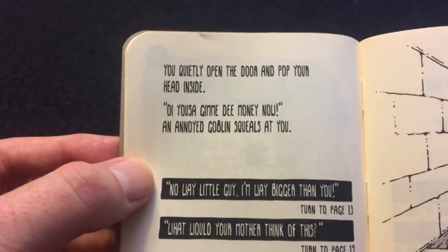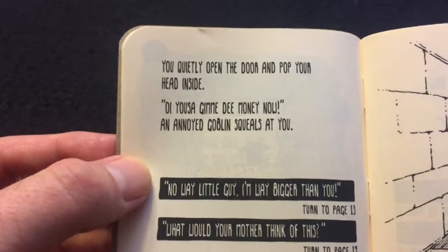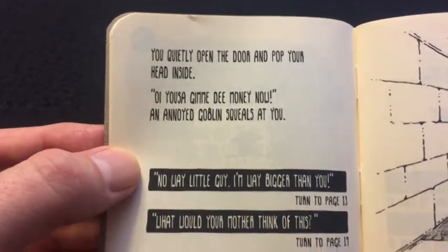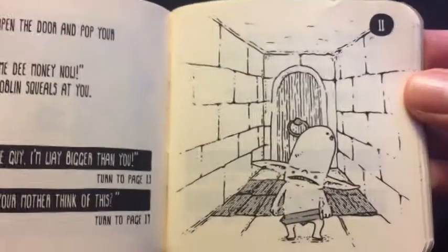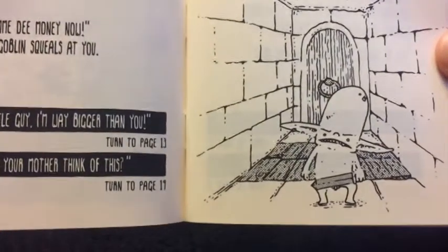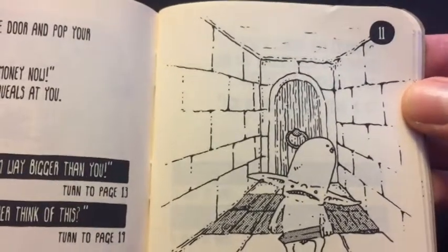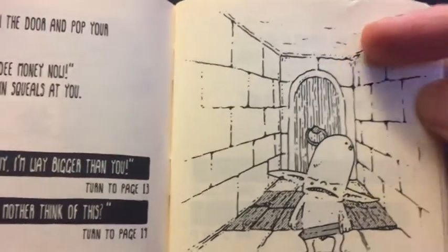You open the door and pop your head inside. Oi, you should give me the money now. An annoyed goblin squeals at you. I really love the art in this. It's really nice. He has a really nice style, very clean. Kind of has a Moebius look to it with the stippling around for the shading.